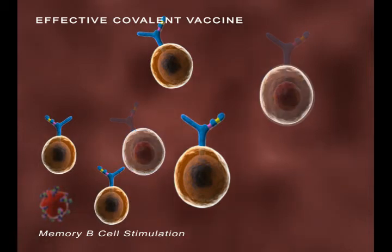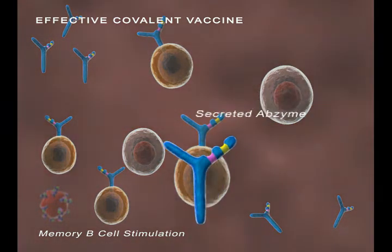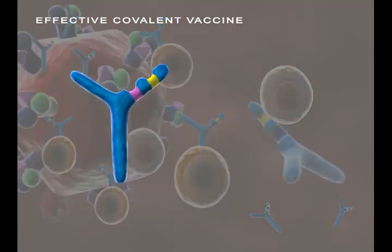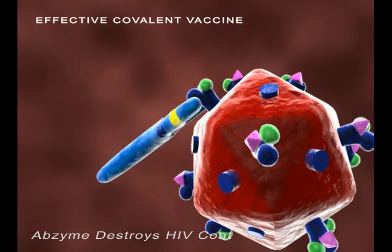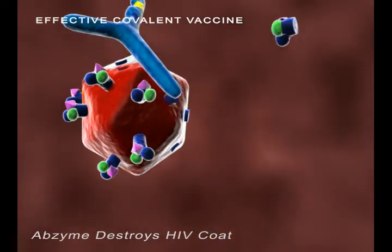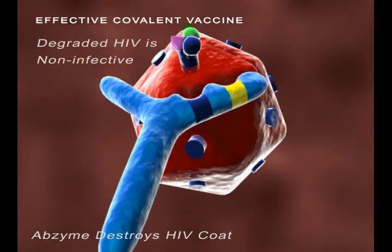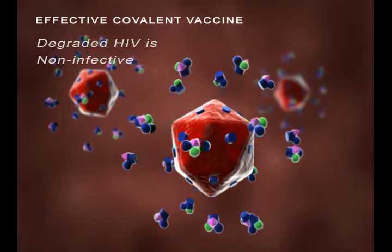The prototype vaccine is designed to produce antibodies with enzymatic activity, or ABZymes. A single ABZyme is reused repeatedly to destroy thousands of GP120 molecules. Compared to conventional antibodies that bind HIV on a one-to-one basis, ABZymes can produce powerful protection against HIV.